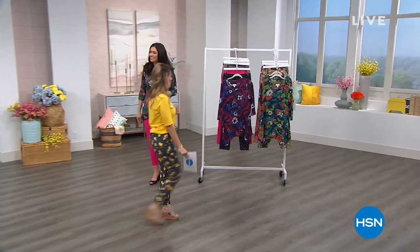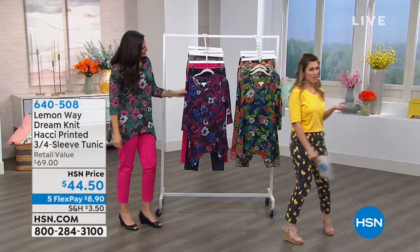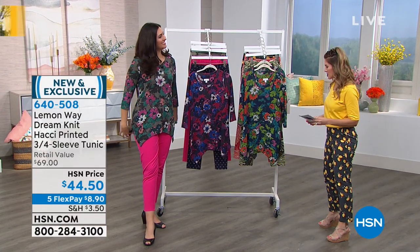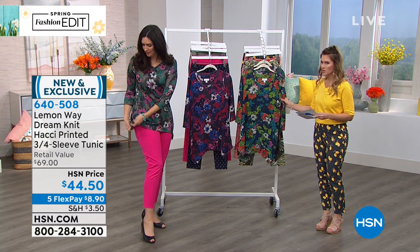Okay, so the top that Laura is wearing, a lot of you guys have been asking about this, and we love a good tunic. I love some great asymmetrical hemlines. I'm so excited to feel this.